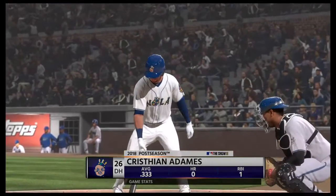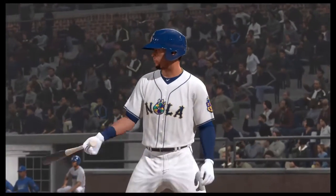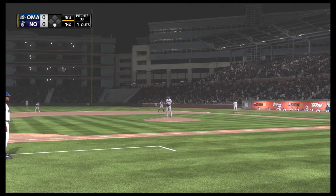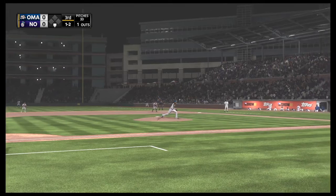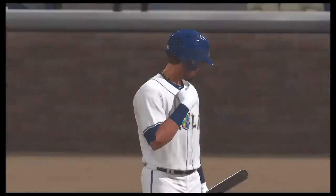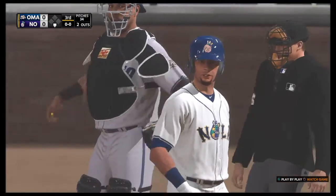Digging in, the switch hitter, Christian Amer. Designated hitter, Christian Amer. Here's the 1-2. Now a fastball. Oh, strike 3 called on a pitch that looked inside. Instead, it's out number 2.